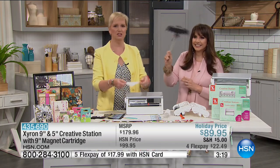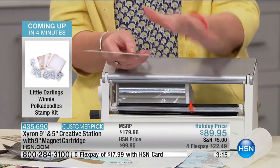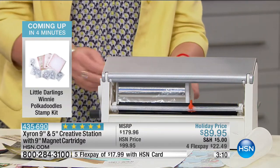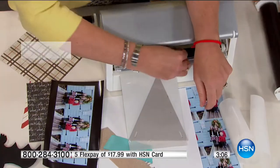Let's talk about this chipboard. Heavy, heavy chipboard. How would you get adhesive on this? If you put liquid glue, it would kind of smush everywhere. Parts of it would dry before the other parts. Not so with the Xyron, my friends. It just rolls through. You're turning everything into a sticker. It's like rack and pinion steering.